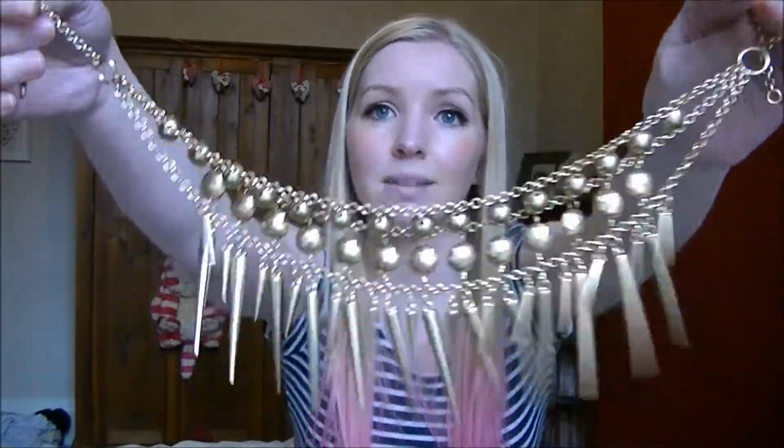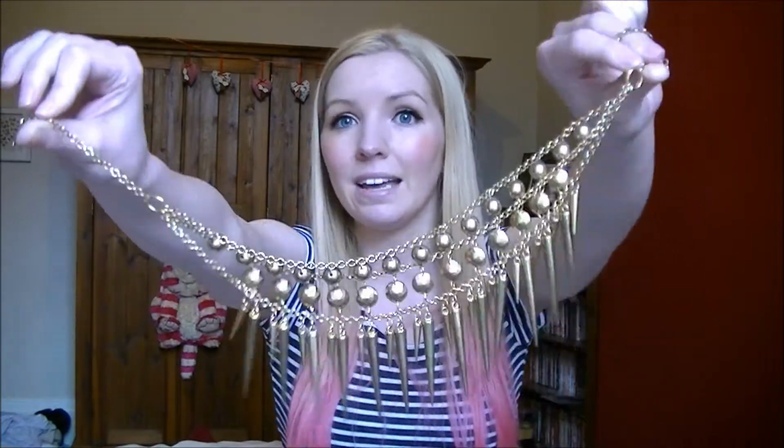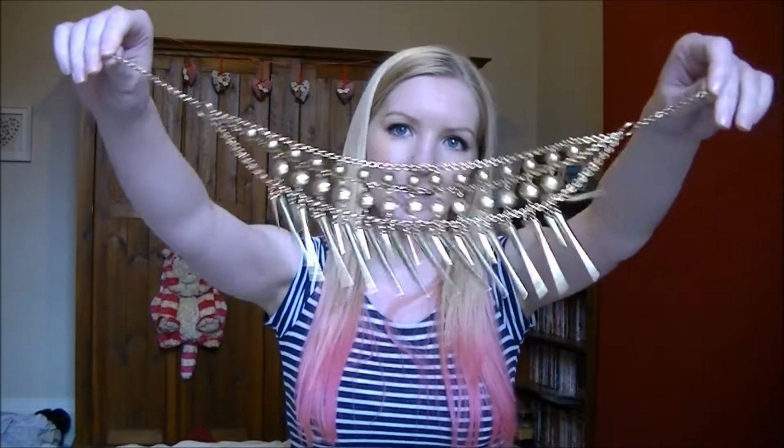It's very jingly and it might not be everyone's taste, it might be a bit big, but to me it's just the perfect statement necklace, and when it's on it isn't actually that in your face, especially if you wore a plain black top or plain white top or something. I just think it's really, really pretty, and I can't wait to get some wear out of it. And I love the way it jingles, so yeah, I love that. That was £12.